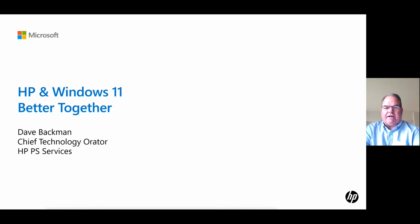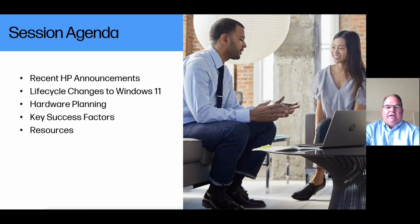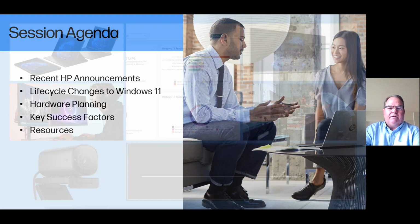So let's jump in and talk about why HP and Windows 11 are better together. Here's a high-level agenda, with special emphasis of the session being placed on the key success factors and what HP services exist as either a supplement to the Microsoft offerings or where we partner directly with Microsoft solutions to deliver a seamless, cost-effective, and user-centric deployment journey.